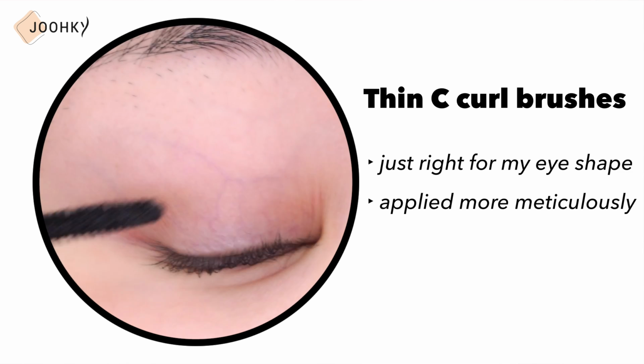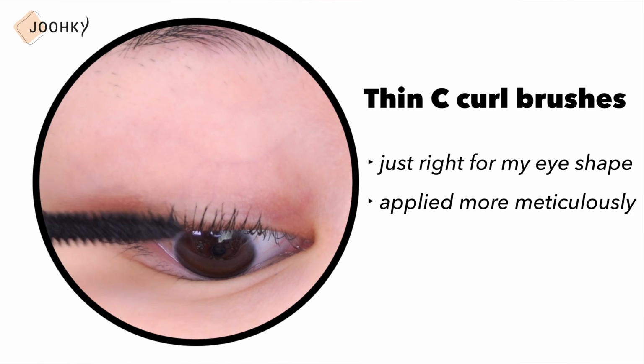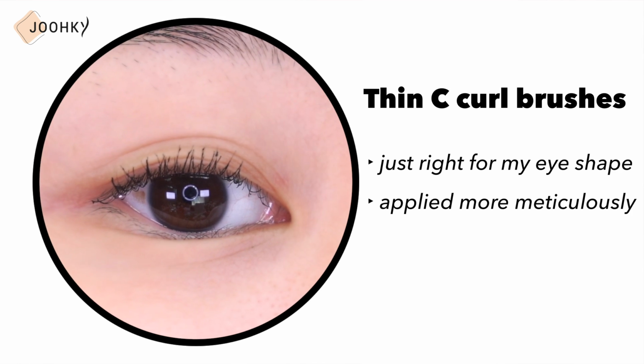I was able to see how I apply more meticulously since the lashes to my front and outer area are short. Like this, I've introduced my top 5 mascaras, so now I'll briefly compare them to each other.